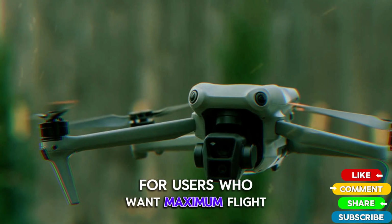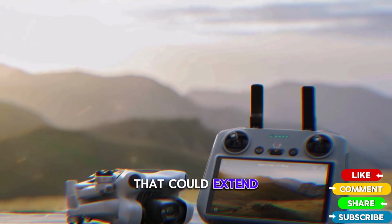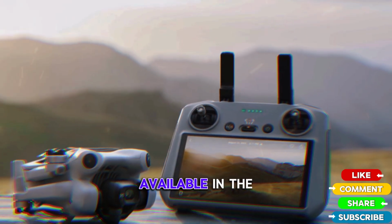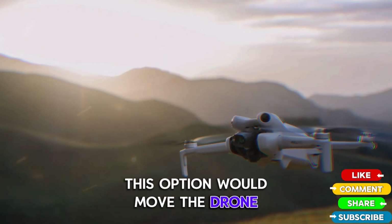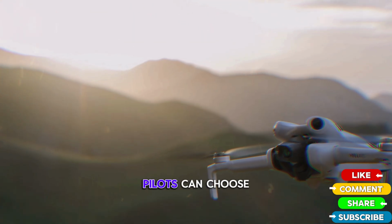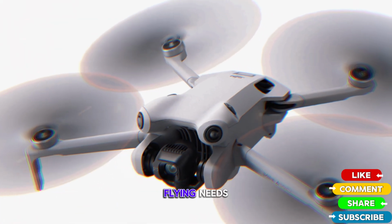For users who want maximum flight time, there's likely to be a second, larger battery option that could extend flights to nearly 60 minutes, one of the longest flight times available in the compact drone category. However, this option would move the drone above the 250-gram threshold. This flexible battery system means pilots can choose between ultralight portability and extended airtime depending on their flying needs.